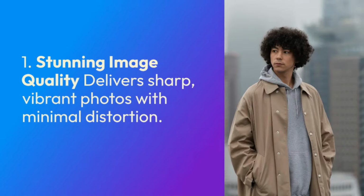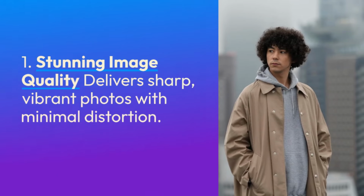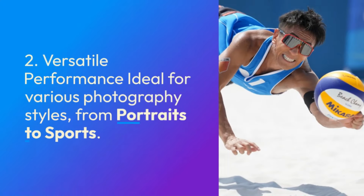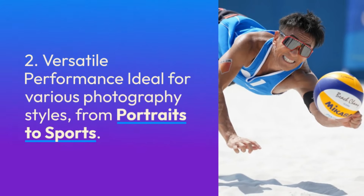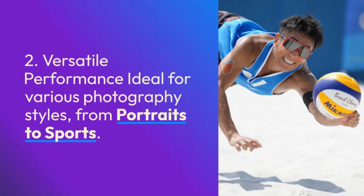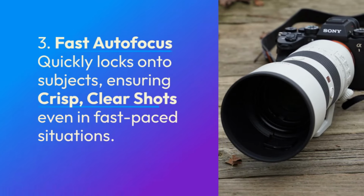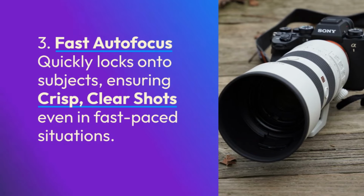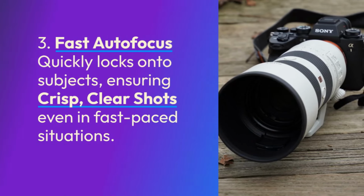70-200mm. Stunning image quality delivers sharp, vibrant photos with minimal distortion. Versatile performance ideal for various photography styles, from portraits to sports. Fast autofocus quickly locks onto subjects, ensuring crisp, clear shots even in fast-paced situations.